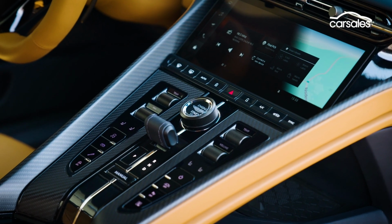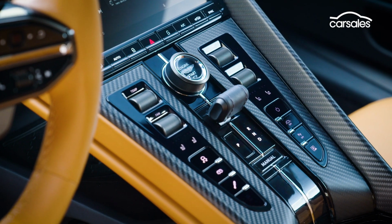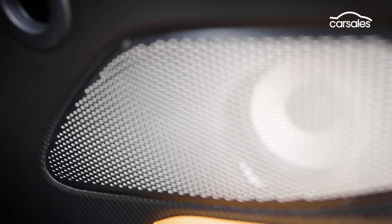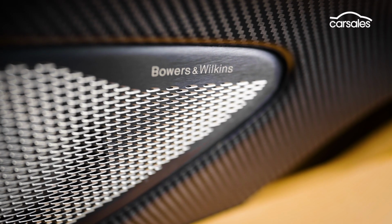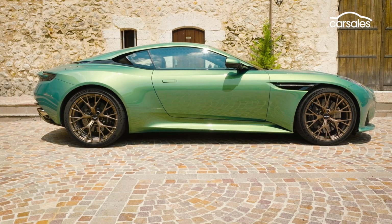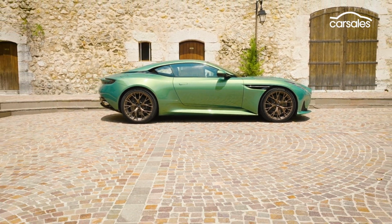There's also tradition. Aston Martin has maintained separate controls for commonly used functions, such as volume and ventilation. The DB12 also switches out B&O audio for a new Bowers and Wilkins system. Right, well that's enough of these details. Let's see how the DB12 drives.